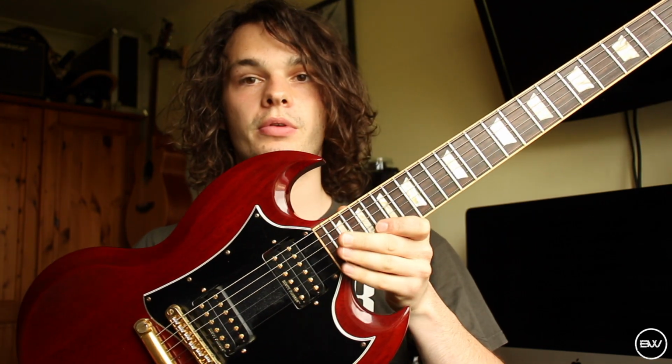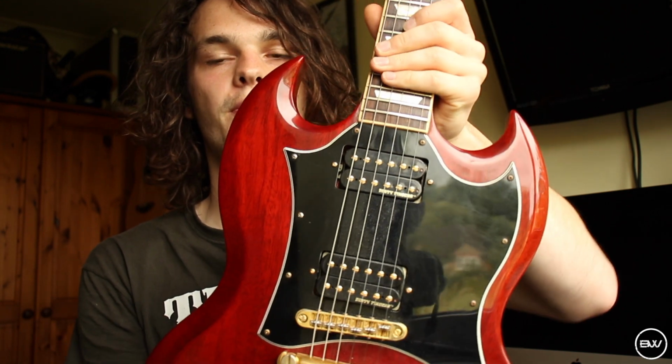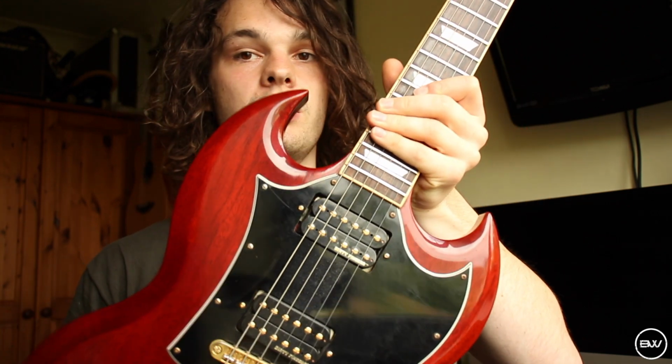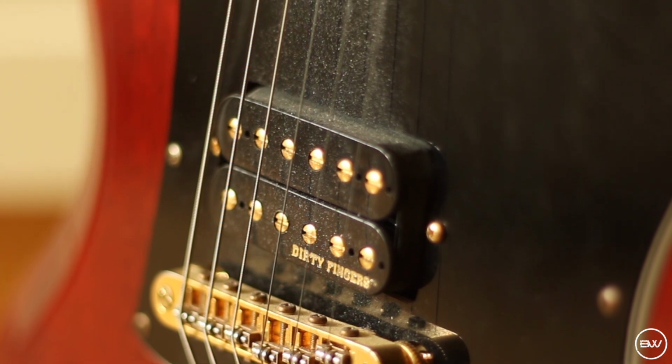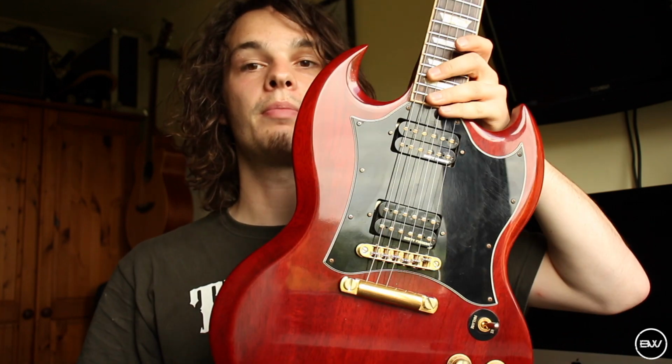It's a 2005 model, as I said earlier. First thing you'll notice, obviously normally the SG Standards have the silver covered pickups. These have been changed to the Gibson Dirty Fingers humbuckers, and they are so good. They're pretty high output, so they've come set up pretty low, which I haven't changed yet, but they're so clear, so crisp, and I don't do much really adjusting pickups and things like that on my guitars, but these are seriously good.